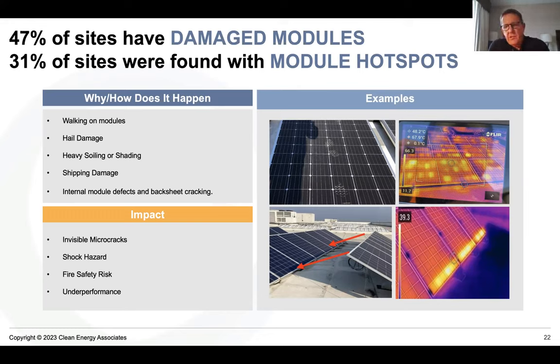Now, if this situation is limited to this picture, that's one thing, but if it's consistent across the whole site, every module is underperforming. So you've created a situation, or you've inherited a situation, where the modules will be underperforming because they're shaded the whole time, and they will get worse. So this is definitely a performance issue that could grow into a safety issue.